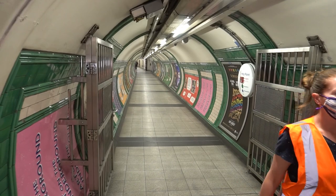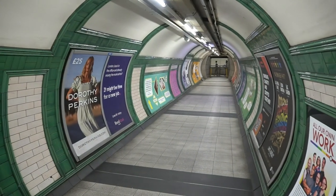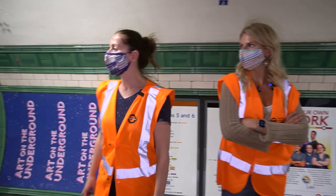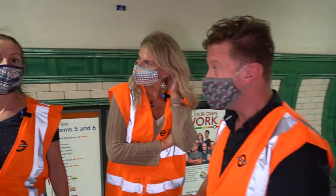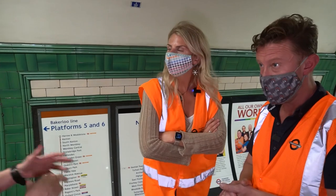Lots of long corridors here at Embankment, aren't there? Absolutely. And the tile work on this one, I mean, this is heavily photographed, isn't it? Yeah, lots and lots, especially on Instagram. It's an Insta-friendly corridor. What I love is the different shapes and sizes of the original poster boards and how all of these are fitting in with that now.